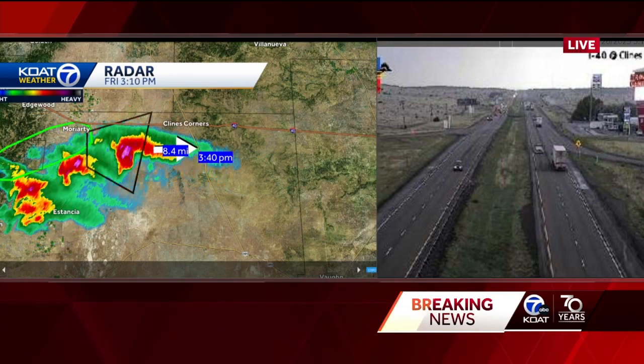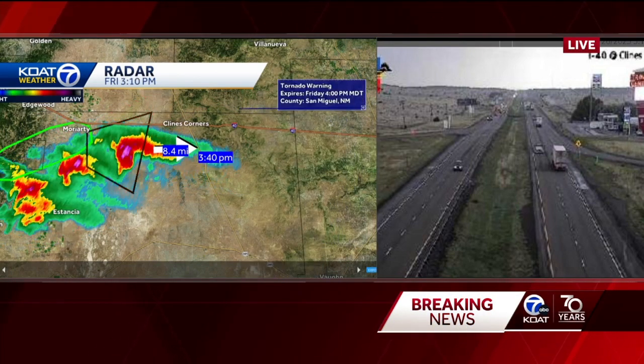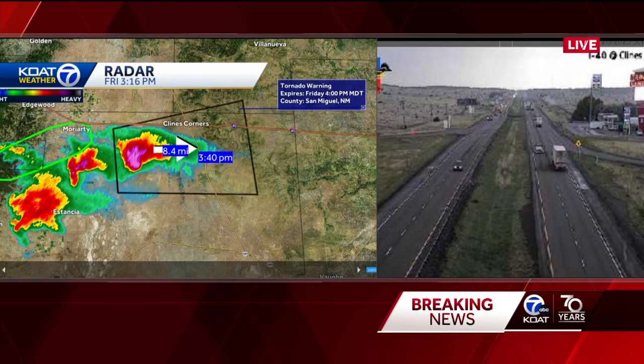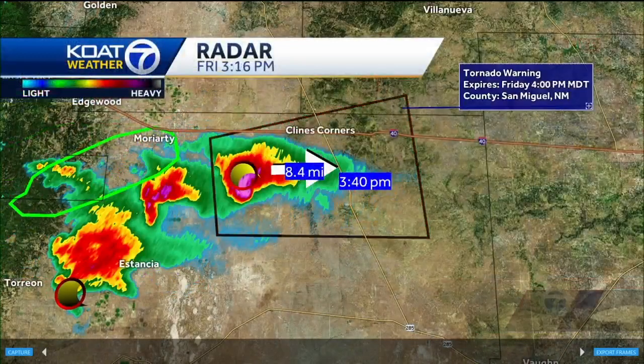Klein's Corners at MDOT at I-40. Yeah, it looks like we're looking at Klein's Corner there, and it looks like they got just rain on the road is the way it looks to me. So definitely on the northern edge of that cell. Oh, look, we saw it tighten up in that velocity.